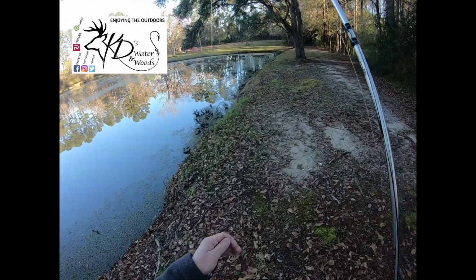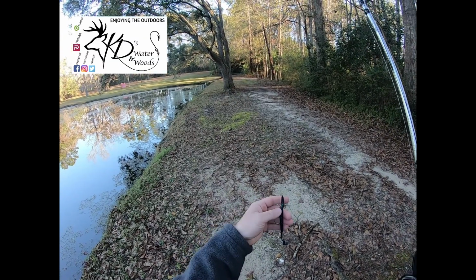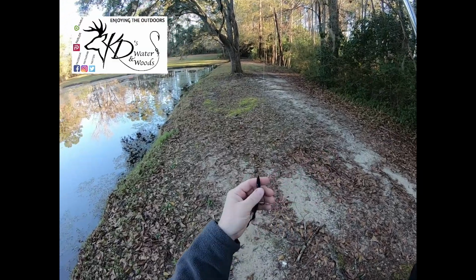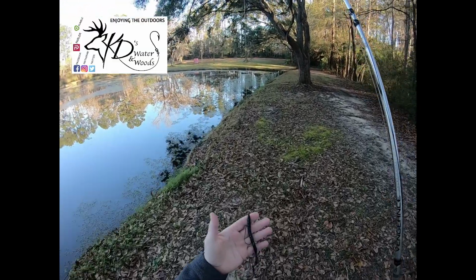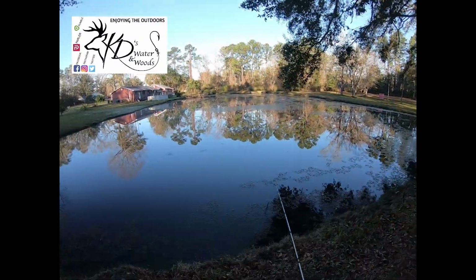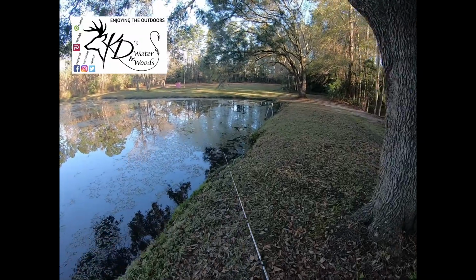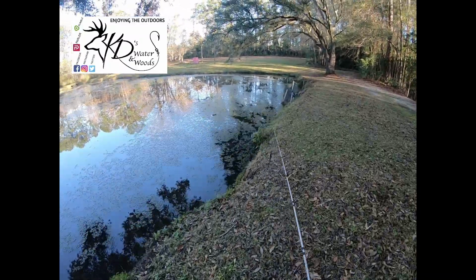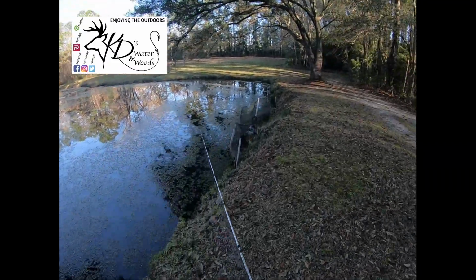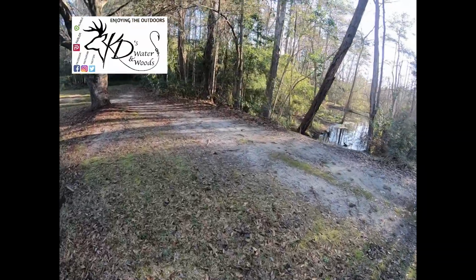Yeah, I switched over to the Culprit 7.5s on the Texas rig. This is my go-to right here. Like I said, the pond is cool weather. We got about 50 degrees this morning. The bass are actually starting to get a little more active than usual, due to the fact that the spawning season is upon us.